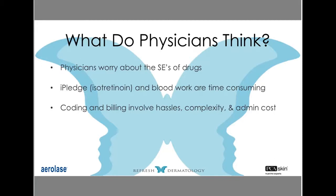So is it worth the risk, and what are physicians really thinking? We think that the coding is a nuisance. It's more complex, there's a huge administrative cost, and oftentimes we're spending more time doing pre-authorization for these medications, and the patients are still not getting those medications. So we're frustrated that we can't help our patients and our friends here.